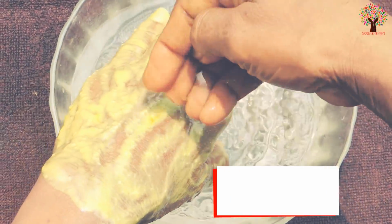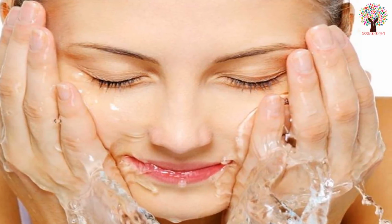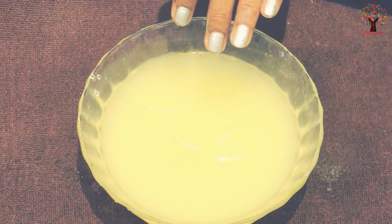Now rinse off with warm water. It enhances skin radiance and diminishes the fine lines and wrinkles. Vitamin E helps the skin from free radical damage, while the vitamin C promotes collagen production, making the skin firm and smooth.